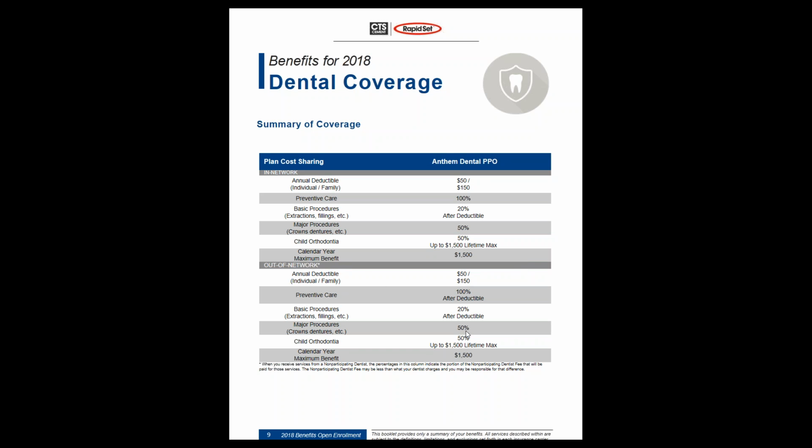Out of network, it looks like the benefits are exactly the same, with the exception of the preventive care being after the deductible instead of before the deductible. But out of network, the dentists do not have to accept the PPO discounts that the in-network dentists have accepted. So if they charge more than the PPO discounted rate, then they can balance bill you. For example, if a teeth cleaning is $150 for your out-of-network dentist, but Anthem only allows $100 for a cleaning, then they're only going to pay 100% of the $100, not the $150. So again, your benefits will go farther if you're using an in-network provider with the dental plan.